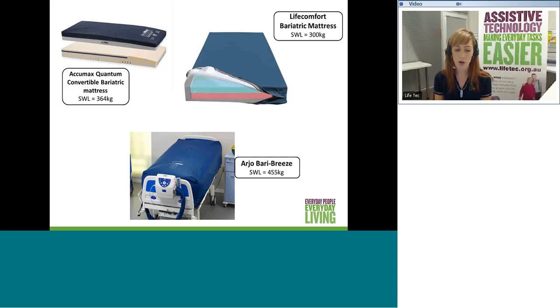Arjo Baristat Breeze. So this is another low air loss system. Has a lateral rotation system for pressure management, and it's suitable for clients at very high risk. It's available in 4 sizes and has a safe weight limit of 455 kg.